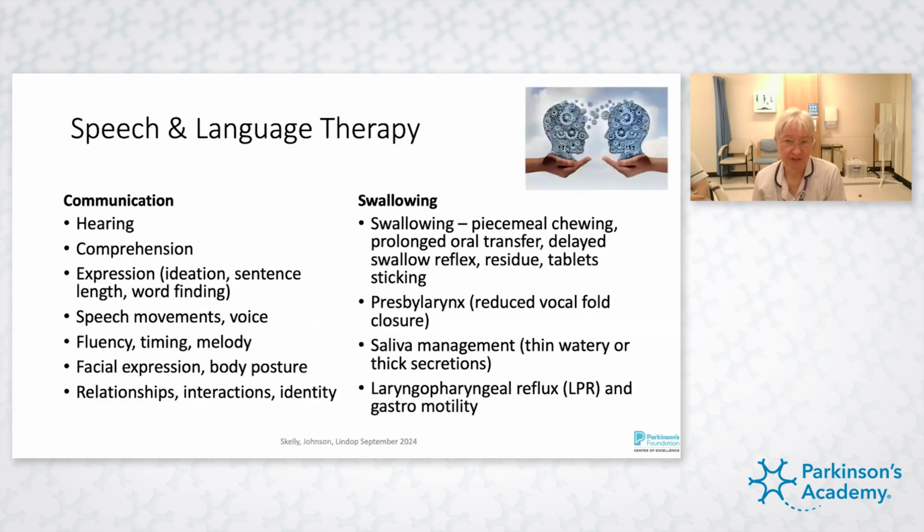So speech and language therapy is really important as well. And often people don't get referred to speech and language therapy until it's a bit too late. But there are lots of problems with communication. Most people will think about speech and language therapy with swallowing, particularly for inpatients, but communication can become a big issue in Parkinson's, and people's voices get softer and quieter. They can help with all the aspects that you can see under that communication list there.